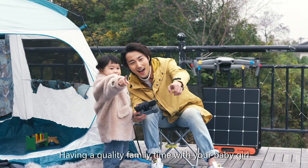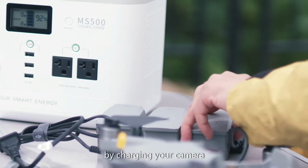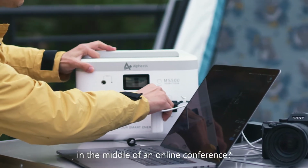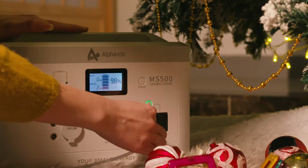Having a quality family time with your baby girl and taking pictures. We have to capture every precious moment by charging your camera. Worry about the power of your laptop in the middle of an online conference? Mini Smile has it plugged in, avoiding embarrassing offline.